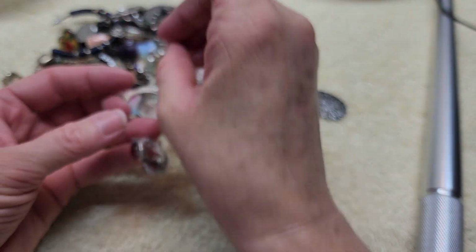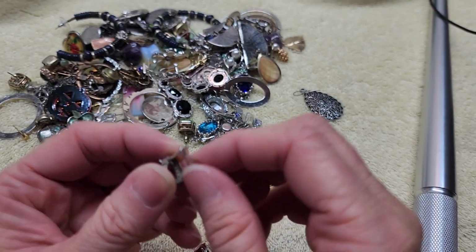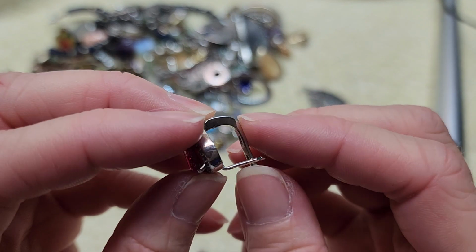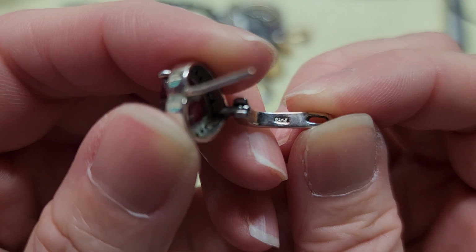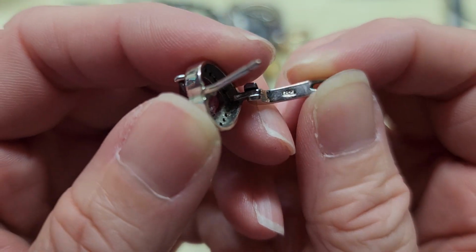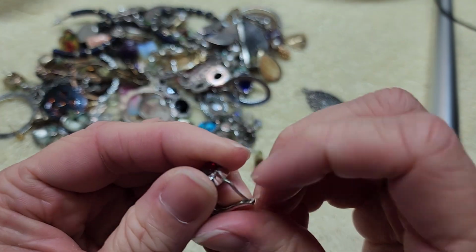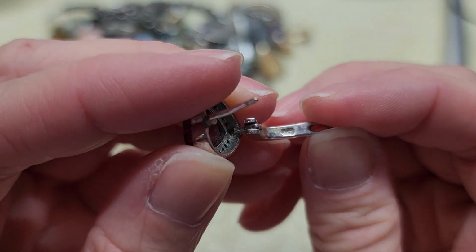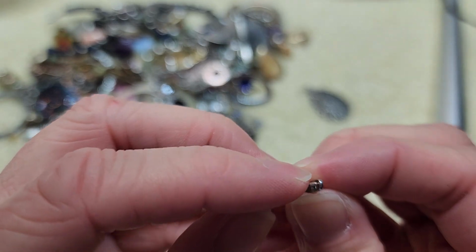These here are marked as silver. Where did I see? Oh, on the inside. Can you see that? I can't even tell if it's upside down. Get this side here. Yeah, this one's a little worse than the other one. 925 silver. I have not tested this, however.